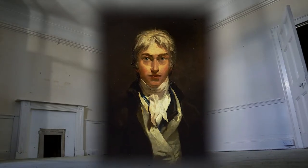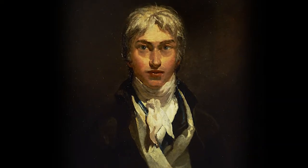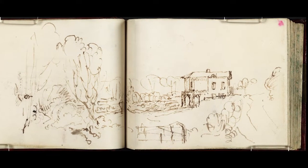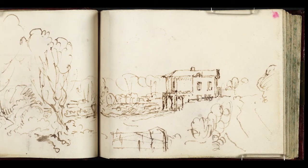Joseph Mallord William Turner was one of England's greatest landscape painters. Turner had always been fascinated by architecture, and from 1807, three of his sketchbooks include drawings of alternative designs and additions for a house that he decided to build for himself in Twickenham. Turner did say to a friend at one point, "If I could have my life again, I would be an architect." I think we're quite glad he didn't give up the day job, but he did have this ambition, and he's realising it here.